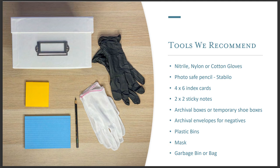I learned, because I used to be very gloves on, but with papers and documents, it's better not to handle with gloves. Make sure your hands are clean, because you want to be able to feel the paper and not tear anything, right? Having a photo-safe pencil, I think I have one around here.